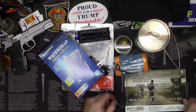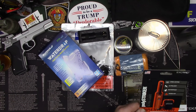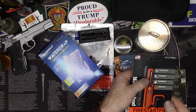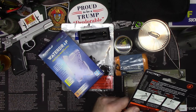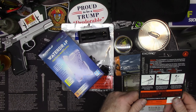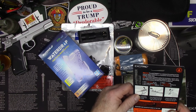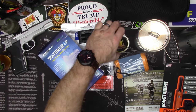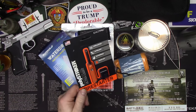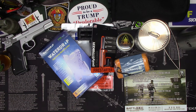Next in the advanced is the Exotac Polystriker. Something else that I have had a few of these over the years. Everything is all contained in one. Let's see, up to 1,000 strikes per rod. And between that and the mini infernos, you would be on your way to starting a campfire. That's the advanced.